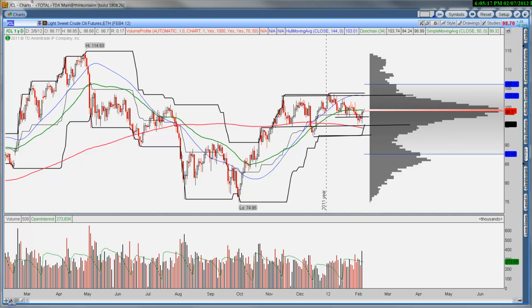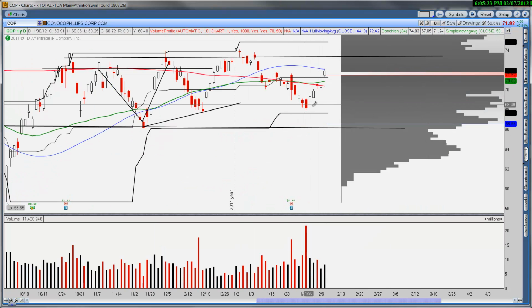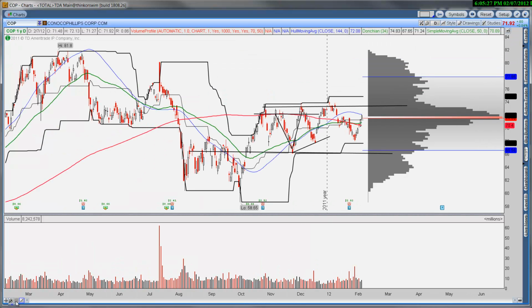So looking at ConocoPhillips, we got long here right at the lows. It continues to move higher, so it's pretty easy to stay long this name. Once we get up to the top end of the range, $73, another dollar or so, we'll reevaluate, we'll look for selling pressure.